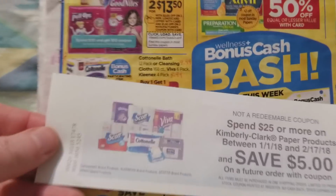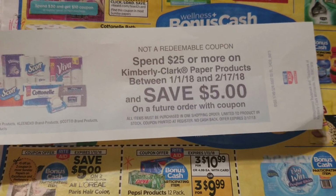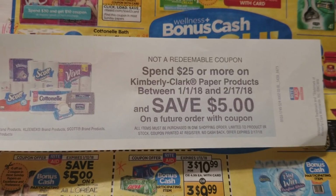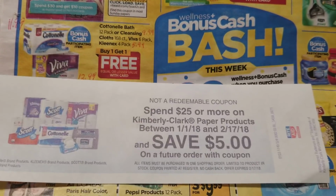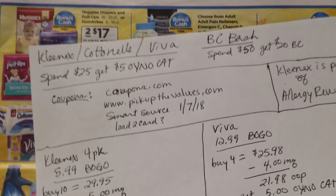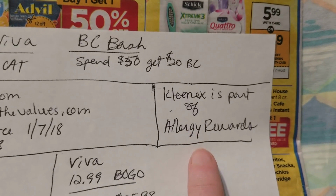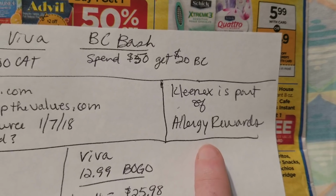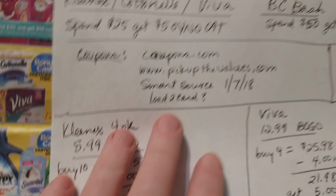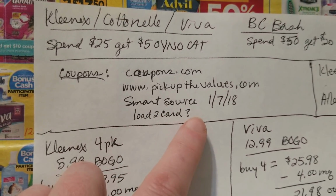All right, so we got this new Catalina deal that started back on Monday. Spend $25 on Kimberly-Clark paper products, and you get a $5 Catalina back. All right, here we are, Kimberly-Clark. Oh yeah, and the other thing is the Kleenex is part of Allergy Rewards. And I made a video talking about how to sign up for Allergy Rewards if you were not already signed up for it.